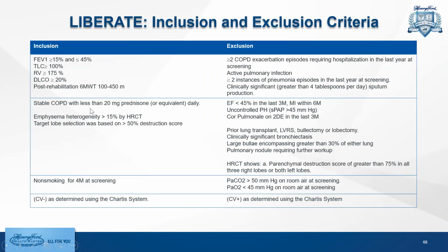Inclusion and exclusion criteria are also important here because this is how we qualify our patients for the valves. Our qualifications are based on these trials. So inclusion, same as lung volume reduction surgery: FEV1 over 15 and less than 45%, TLC over 100. Here, they chose residual volume over 175%. Post-rehab 6-minute walk test was 100 to 450. You had to have stable COPD. Emphysema heterogeneity was over 15% by high-res CT, and the target lobe selection was based on over 50% destruction score. Non-smoking at 4 months, and collateral ventilation was negative when measured using Chartis.